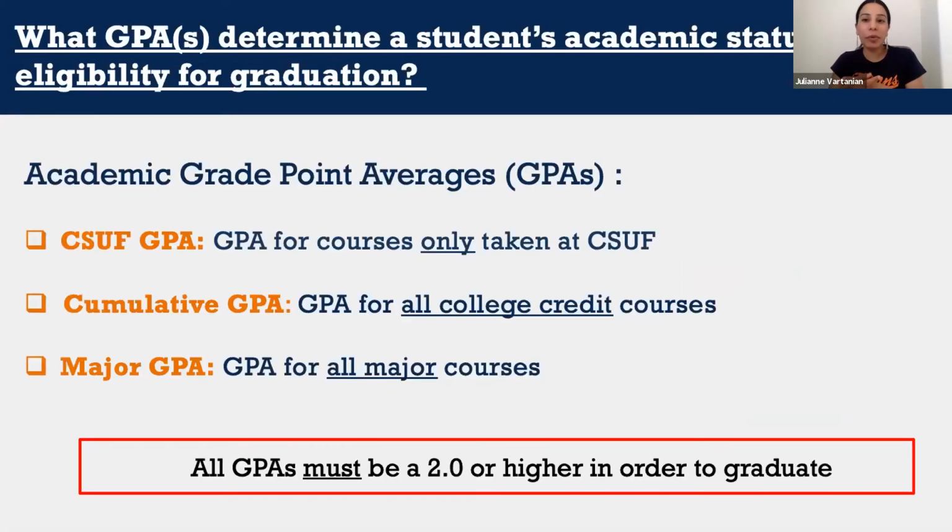Alrighty, so another important piece that is displayed on your TDA are your different GPAs. This can be found toward the end of your TDA under the Summary of Units section. There are 3 different GPAs that determine your academic standing and your eligibility for graduation.